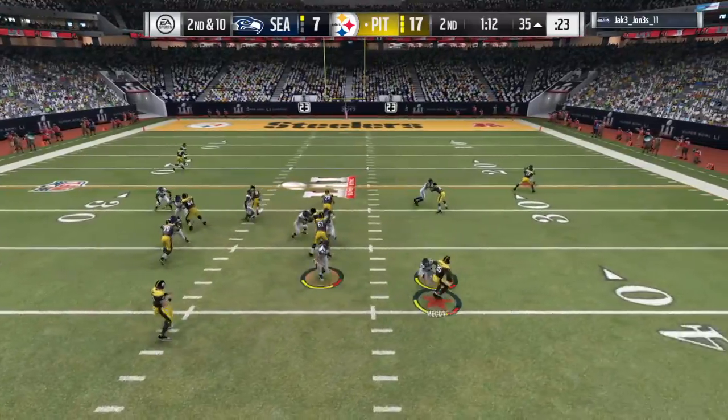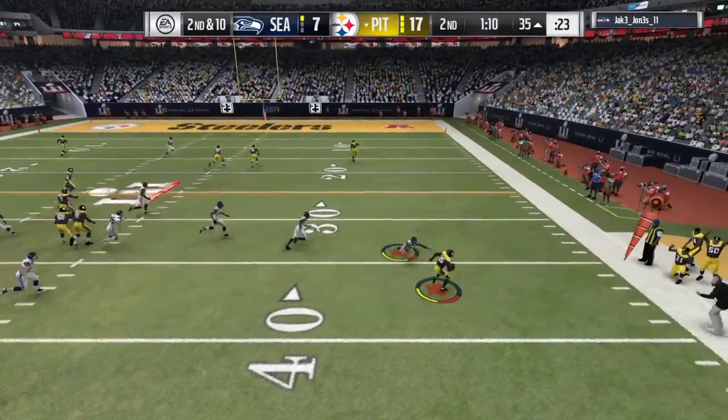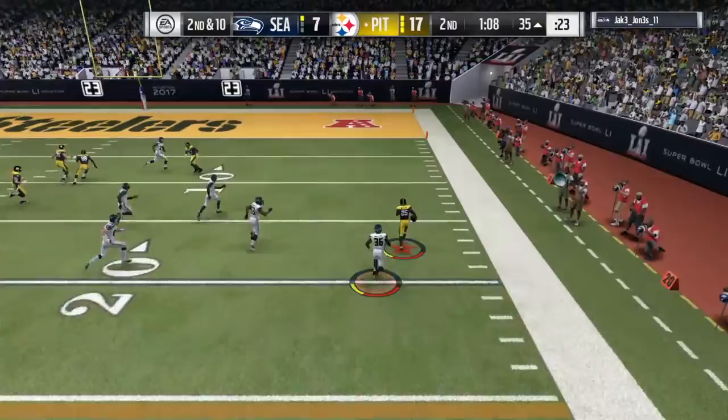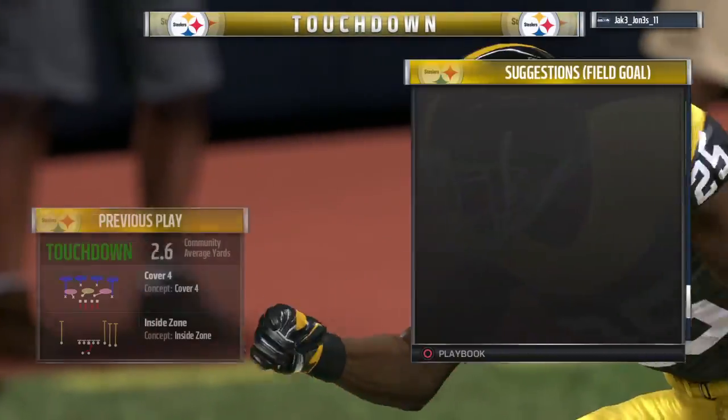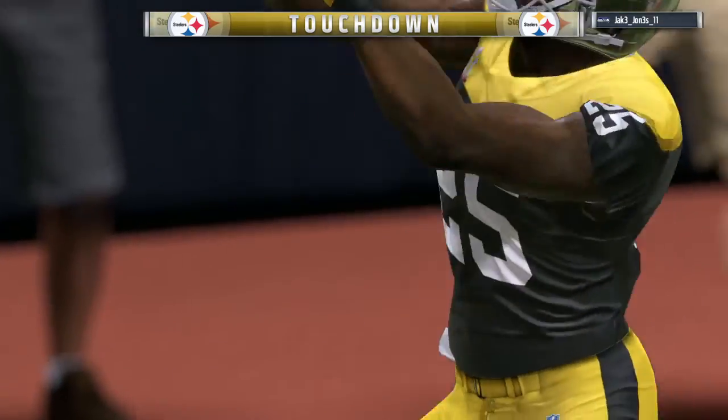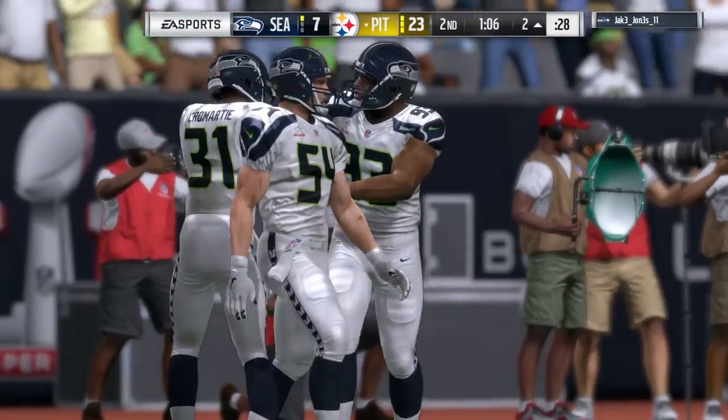On second down, it's McCoy. Shreds the tackle. And some room to work. And he's in. Touchdown, Steelers. LeSean McCoy, 34 yards.